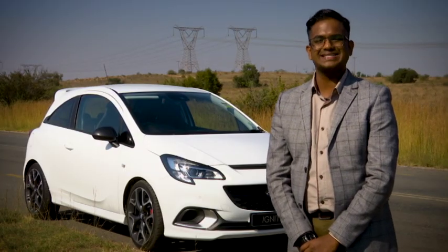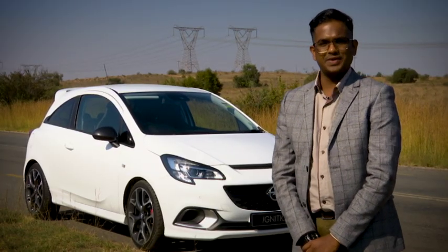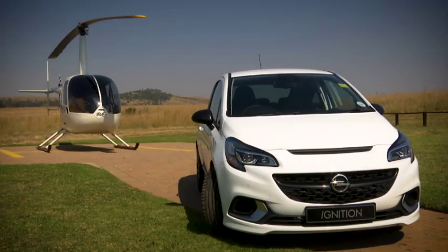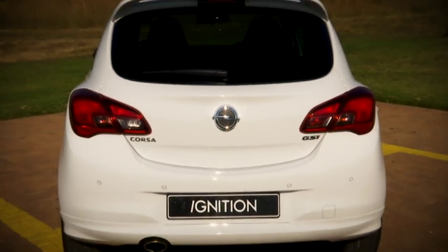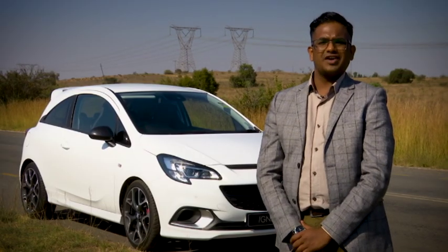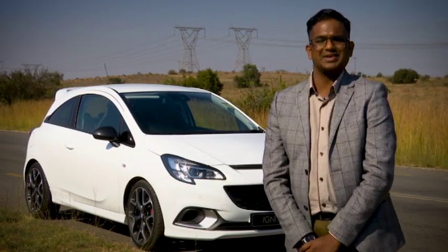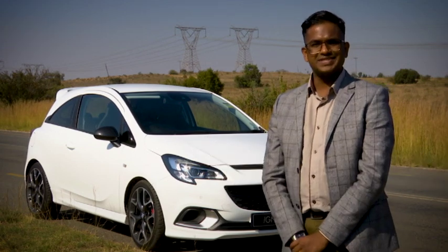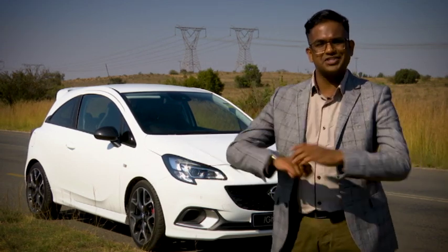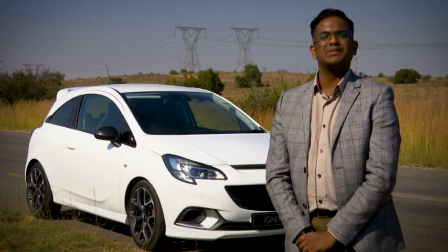At 365,900 Rand, it is a tough sell, especially when you consider that there is still a plentiful supply of nearly new 1.4 Sport models on the second-hand market, offering a saving of up to 100,000 Rand in some examples compared to this. Go out and buy one of those and use the change to find one of the originals that wore the GSI label best.